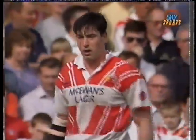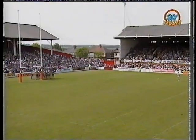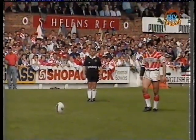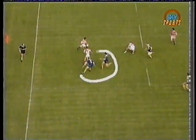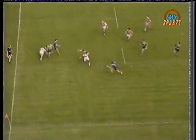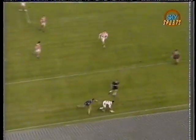So Loughlin now with the conversion attempt. The wind at his back, that's the angle he has. Important kick this. He clipped it. Blood from a blow below the eye, but if he looks up with a good eye, he'll see Saints 13, Leeds 2. Connolly drags the 2 in. Hunt on the inside. Thank you very much. Excellent, beautiful play. And that could be the try that takes him to Old Trafford.